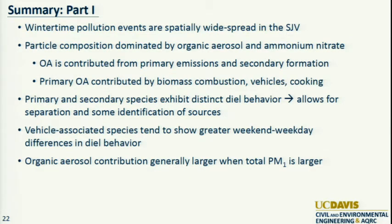So just to summarize for this part one here. One thing that we know is that these pollution events are spatially widespread in the valley. The particle composition is dominated by organic aerosol and inorganics, especially ammonium nitrate. We kind of already knew that, but I think we've been able to refine that a bit more. We see that the OA is contributed from primary emissions, about 60%, but secondary formation shouldn't be forgotten, even in the wintertime. So secondary formation is important. And the primary, in this case, is coming from biomass combustion, probably residential heating, vehicles, and cooking, and these all contribute importantly.